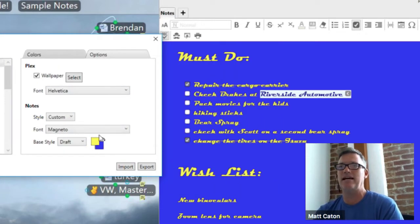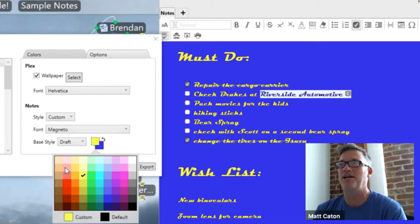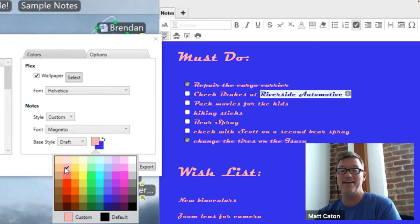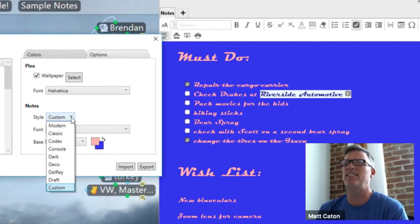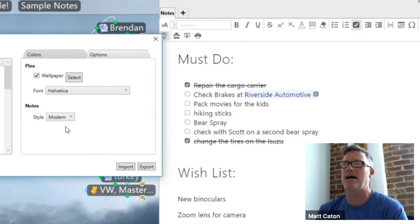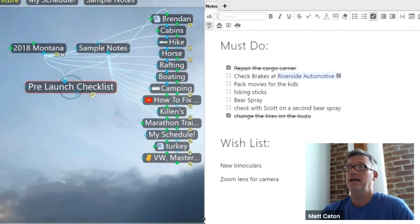So Magneto with, you can see I recently was playing around with a few different colors. So whatever best fits your mood, you can really change the application around to fit your personality, and the notes, again, no exception. And of course, at any time, if I want to say, you know what, let's just go right back to the modern, I can go back to that modern display. So many different options there for you for setting up notes, adjusting the look and feel of the note.